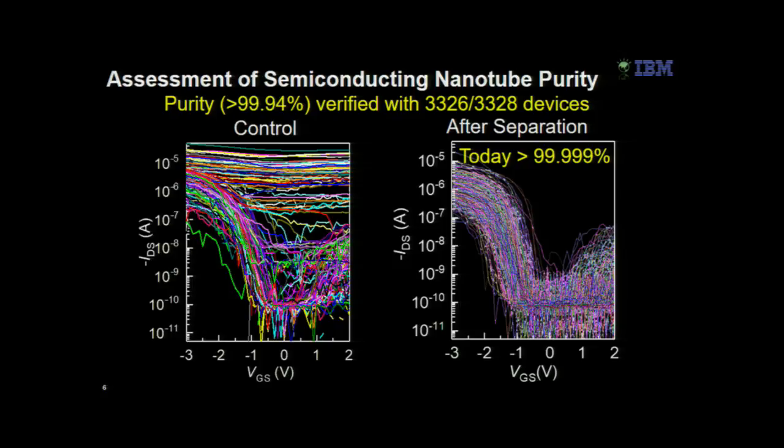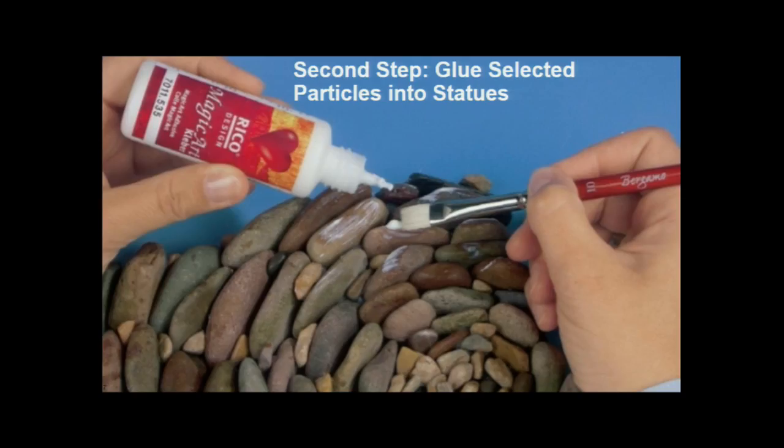Actually, only two devices possibly connected by metallic nanotubes were identified out of over 3,000 transistors we measured, giving a lower bound for the purity of the semiconducting nanotubes of above 99.94%, a number that has already been improved to 99.999% with additional engineering optimizations at IBM. So the next question is, how are we going to glue these particles into statues?